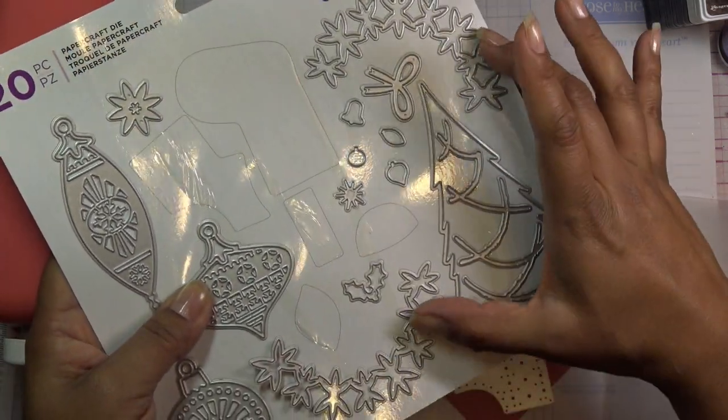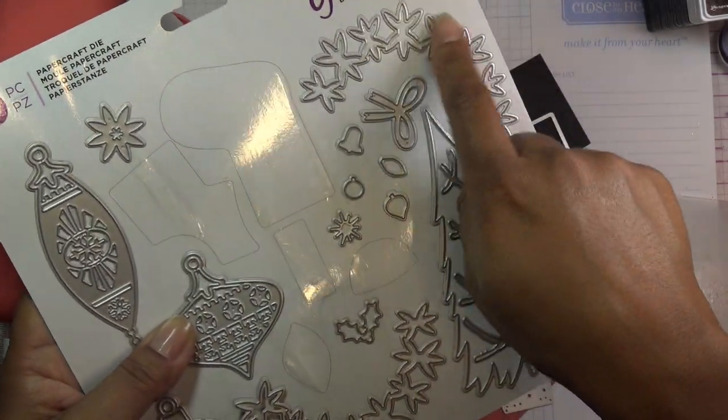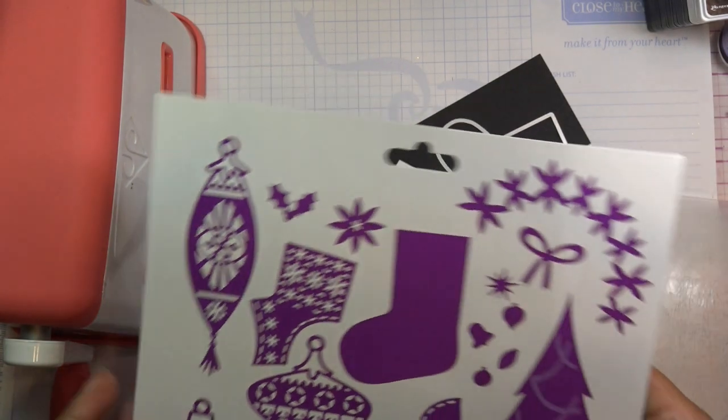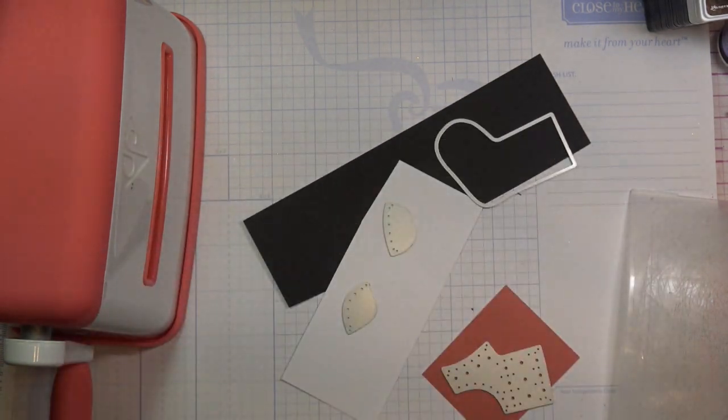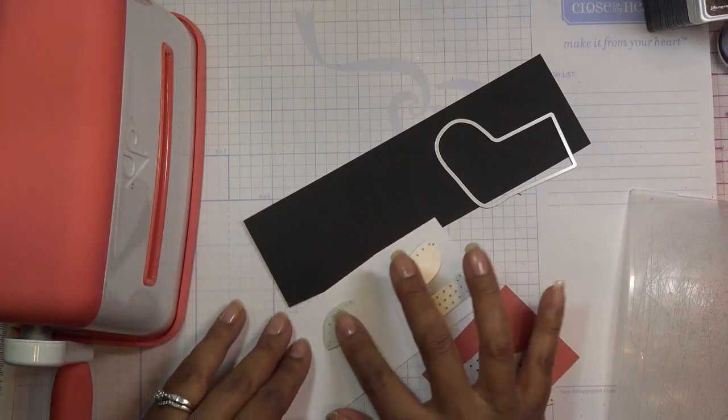But the reason I think it's a poinsettia garland or something like that, like a wreath, is because this little guy is like a little poinsettia flower, and then you have this kind of weird jagged holly, you know, I don't know. I just think it's more of that kind of thing than anything else. But again, it's your stuff and you can use it however you like.